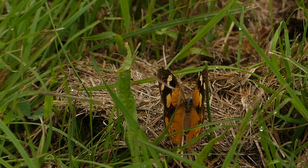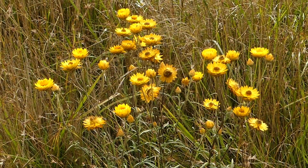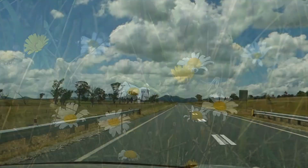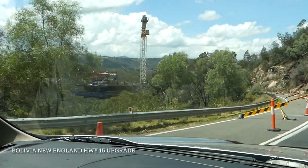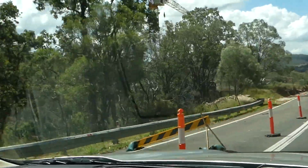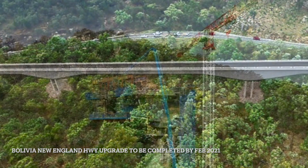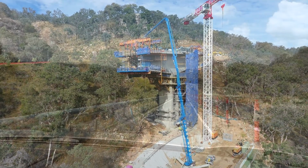A disappearing act by the common brown butterfly. White and golden paper daisies swaying gently with the breeze. Our journey continues, taking us closer to Queensland's southern border. New construction of the New England Highway upgrade is well underway at Bolivia Hill between England NSW and Tenterfield. This will improve road safety for transport efficiency and travelling. The new road is being built on high concrete piers to minimize impact on the natural environment.